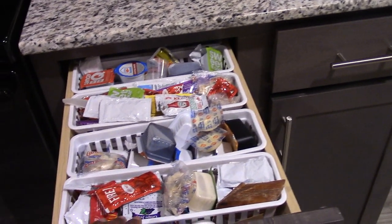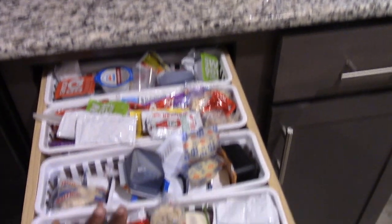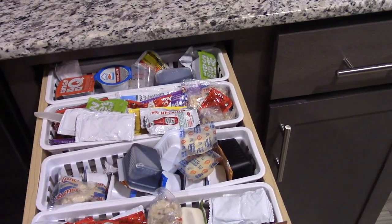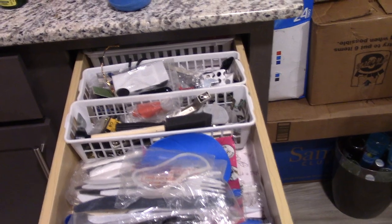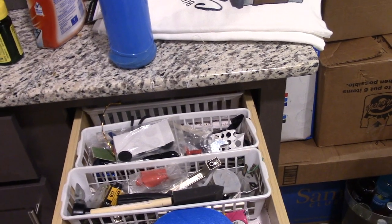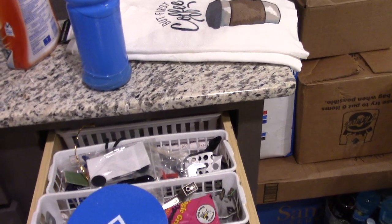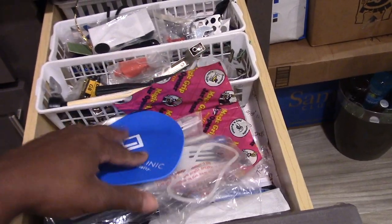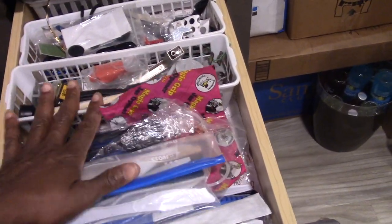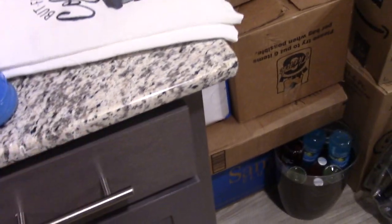This drawer is for all of the condiments that you get from restaurants and things like that. So all of that is in there. This is like some tools and plastic forks and knives. This is to help you if you get a lid that's too tight. So that's in there. And that's it for that drawer.